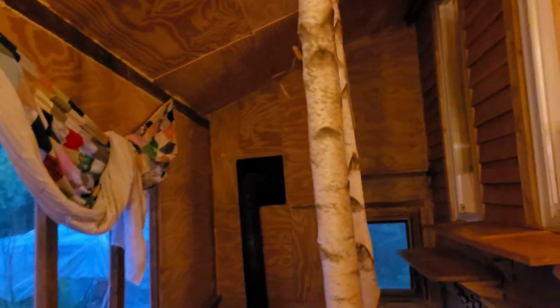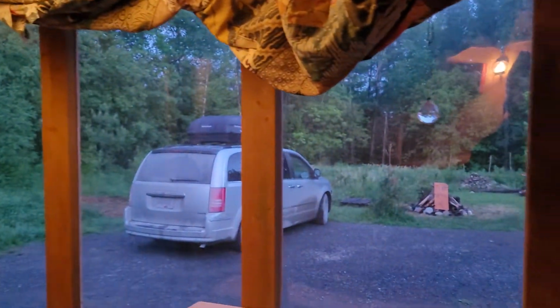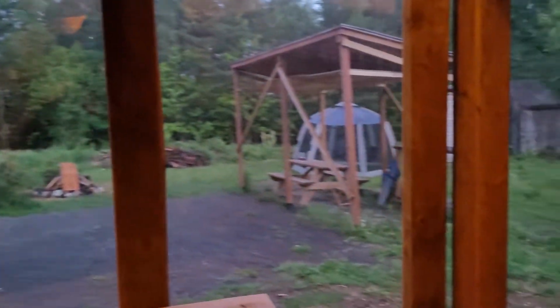The wood-fed stove there. We have some shelving up here as well. And we had a refrigerator here and also a dryer. Some shelving. So that's the view from the front. So pretty cozy. And this is all insulated.